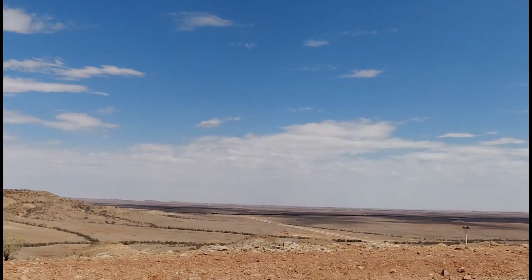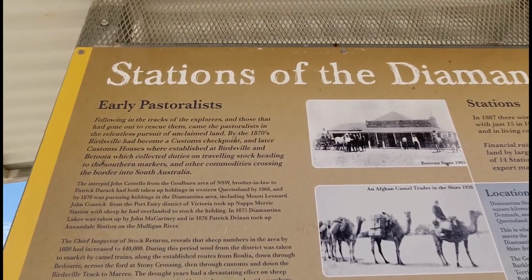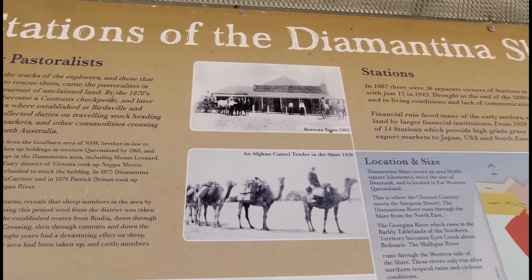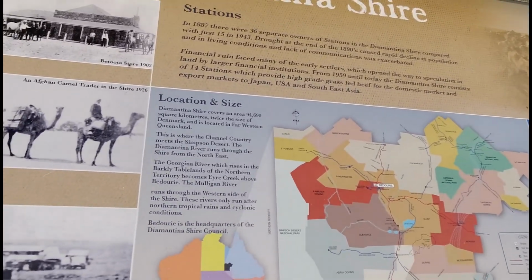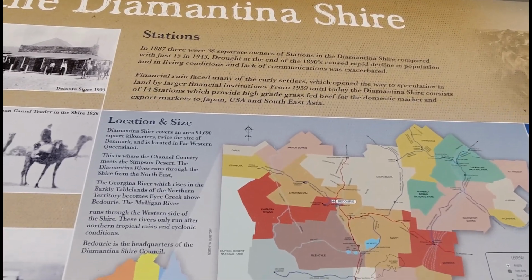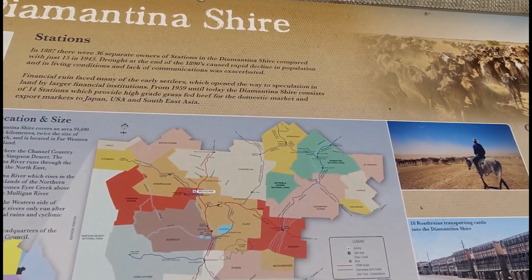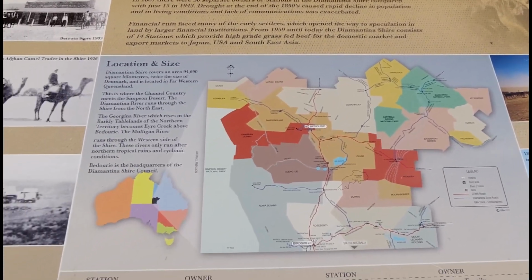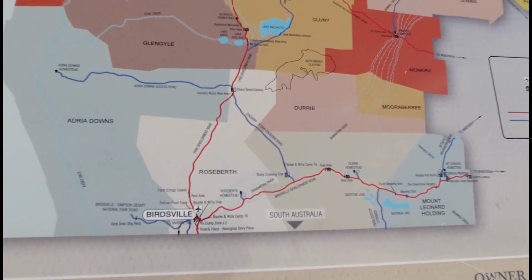So we've just taken a detour. It said to Dion's Lookout, and it was only 1 kilometre up. And we've come up here. It's the stations of Diamantina Shire. It actually shows all the stations. Early pastoralist stations in 1887. There were 36 separate owners of stations in the Diamantina Shire, compared with just 15 in 1943. Drought at the end of the 1890s caused rapid decline in population and in living conditions, and lack of communications were exacerbated. Just look at all this.